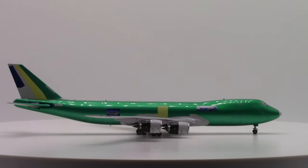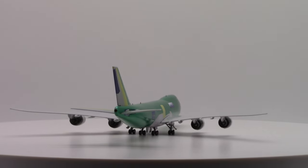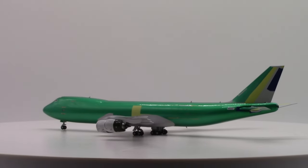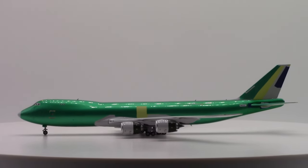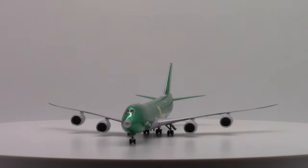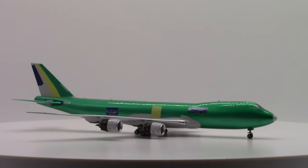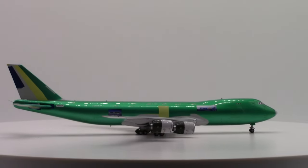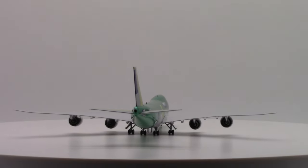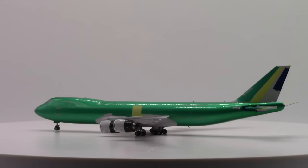Well, this is not simply just another 747. It's not simply just another Dash 8 747. This, my beloved audience, is the very last 747. Delivered to Atlas Air on the 31st of January, 2023, this Boeing 747, line number 1574, registration N863GT, is the very last 747 of any type that will ever be produced.